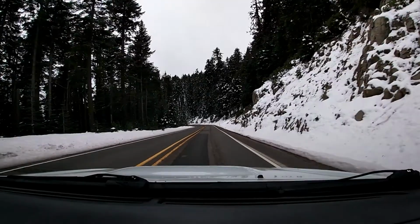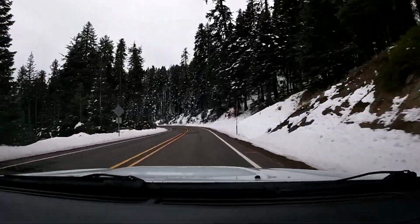Second rocky rock right after it. That one's almost a bouldery boulder.